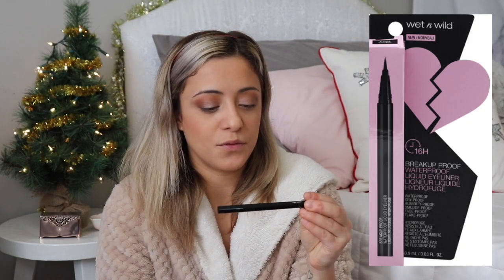Now for eyeliner, I'm gonna be using the Wet n Wild Breakup Proof Liquid Eyeliner. It is waterproof, and I'm just going to try to make a very subtle wing, but again, I'm awful at eyeliner, so just let me live. Eventually. Eyeliner is done, needs improvement, but it's fine, it'll do.